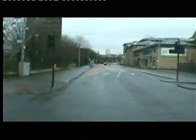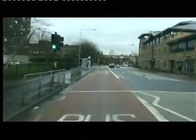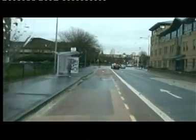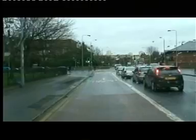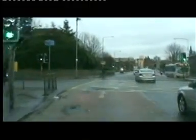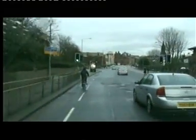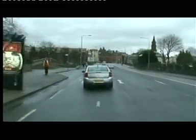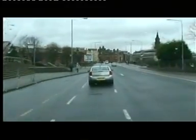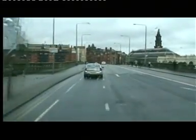Continuing ahead in Gorbals Street, passing the Citizens Theatre and heading towards the Victoria Bridge. We're going to continue over the Victoria Bridge, and after crossing the Victoria Bridge we're going to take the third on the left into Stockwell Place to take us along to Howard Street.